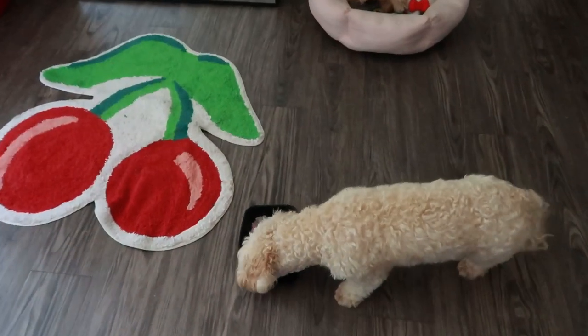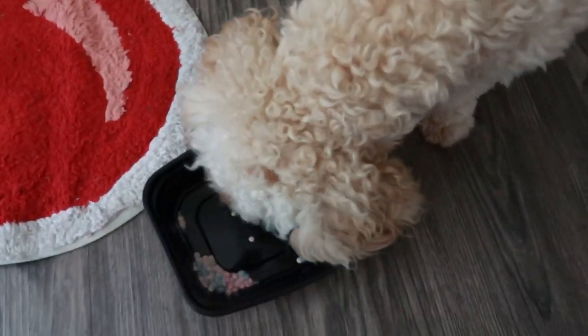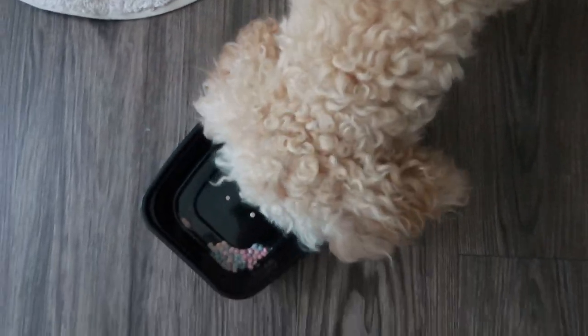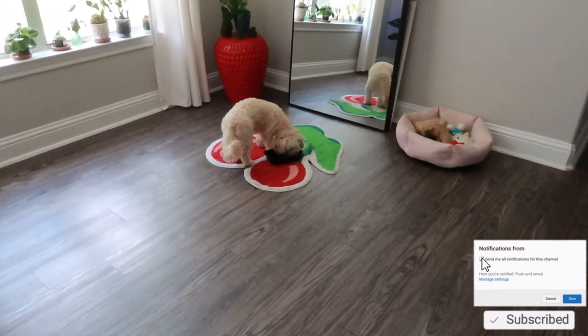Oh, she's still not done. She's got the little pebble. Oh, I don't think she liked the pebbles. She's got the pebbles all on one side. How'd you do that, Spider? You don't like the little pebbles? It's like sprinkles. Oh, I missed it. She just picked it up with her teeth and moved it somewhere right there.